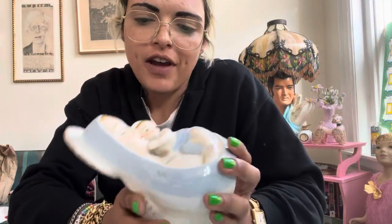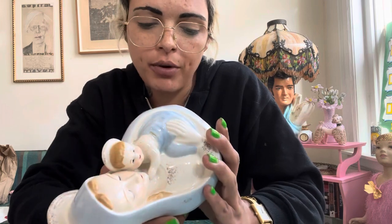Now, this is a planter I've had before, but it usually sells pretty quick. And this one was only $6.